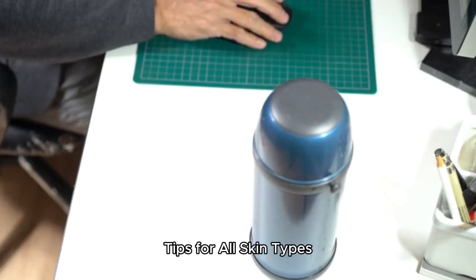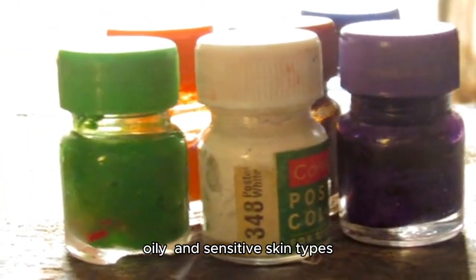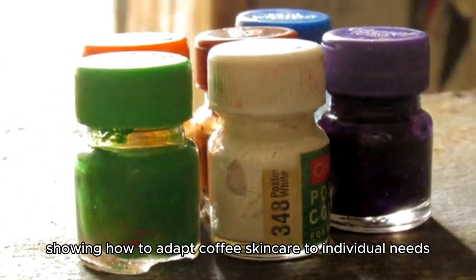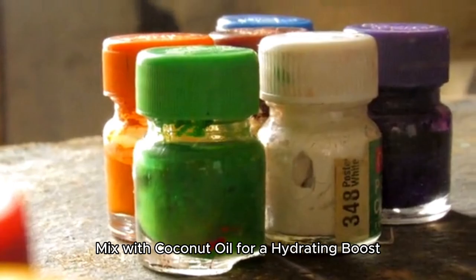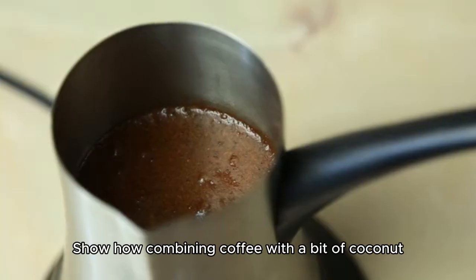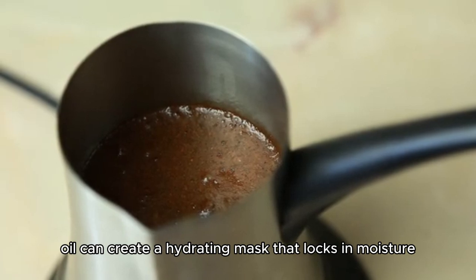Tips for all skin types. Provide variations for dry, oily, and sensitive skin types, showing how to adapt coffee skincare to individual needs. Mix with coconut oil for a hydrating boost. Show how combining coffee with a bit of coconut oil can create a hydrating mask that locks in moisture.